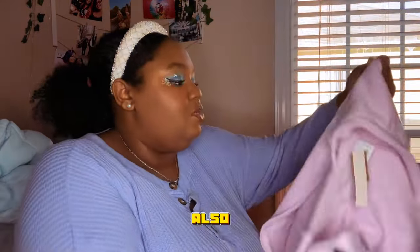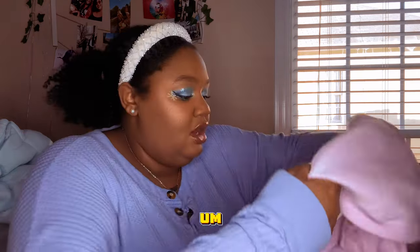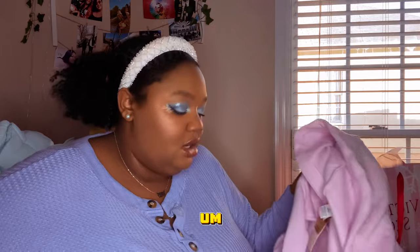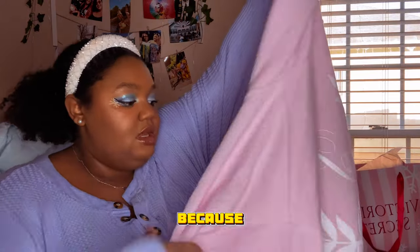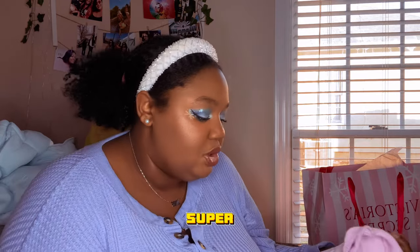Okay, this is also one of my favorite things that I got. It's this jacket. I got a lot of jackets. I got like 3 jackets. But this pink and white one, I just love it so much. And it's also super thick. So I feel like I might wear this to work today. Honestly, because sometimes it gets cold at my job and other times it's not super cold.